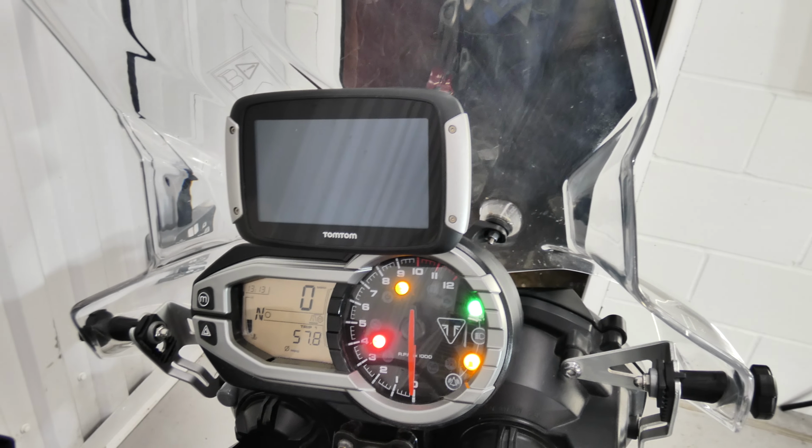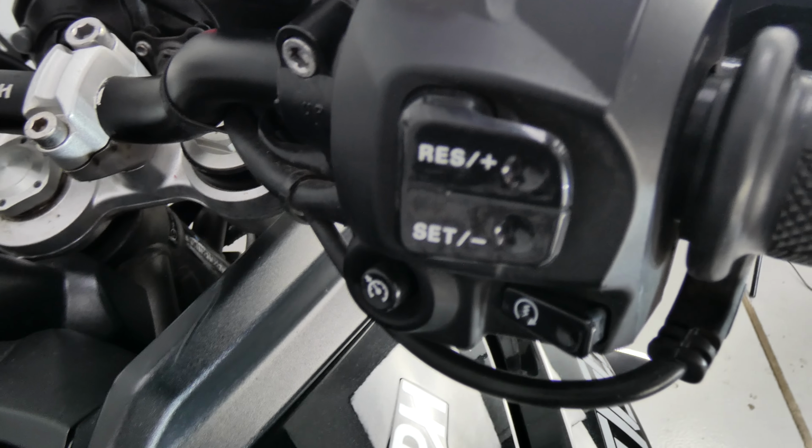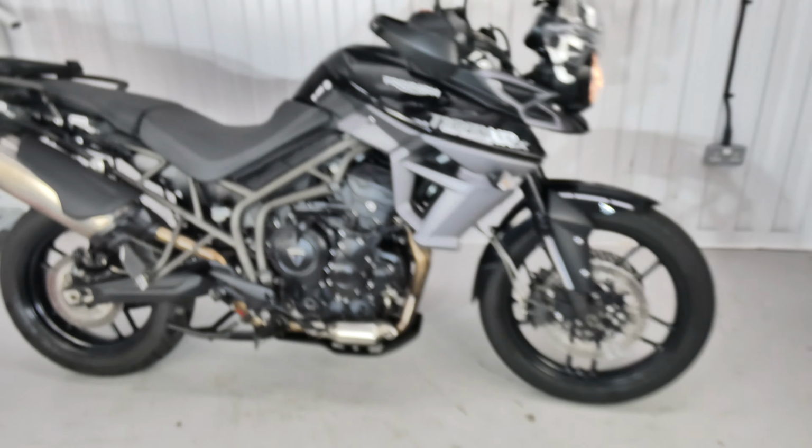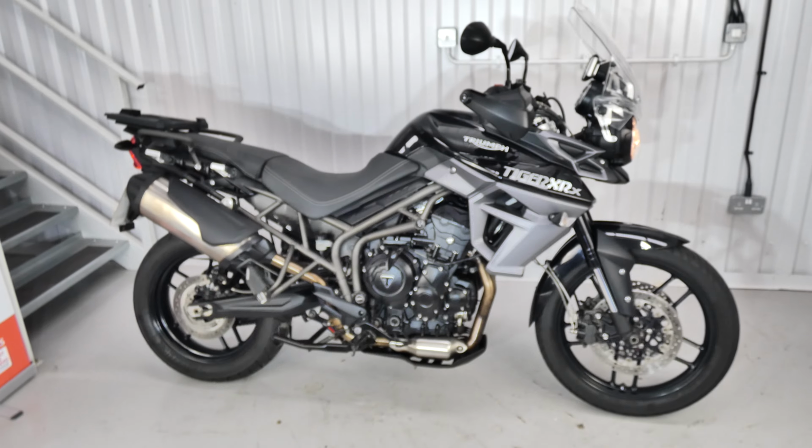It's also got a TomTom sat nav. It's not turned on at the moment, but comes with the bike, and heated grips. You see the Oxford luggage thing there. Comes with cruise control as standard, of course. And it's in excellent condition, if I hadn't said so already, and ready for touring this summer.